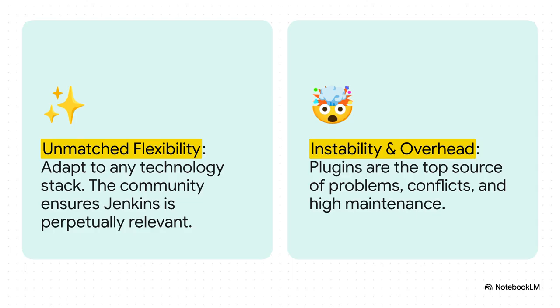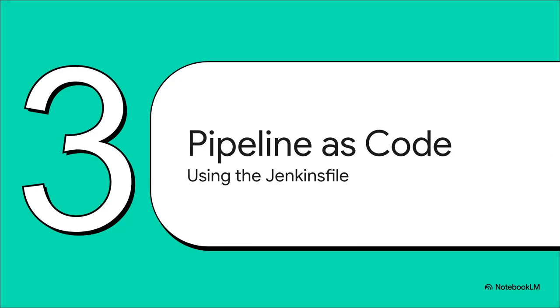The very thing that makes Jenkins so unbelievably powerful is also its greatest weakness. Plugins are by far the most common source of instability, security holes, and frustrating update conflicts. Managing this huge, sprawling collection of plugins creates a massive amount of work. It's like a hidden tax you have to pay for all that flexibility. So, to deal with all this complexity, Jenkins had to get smarter.